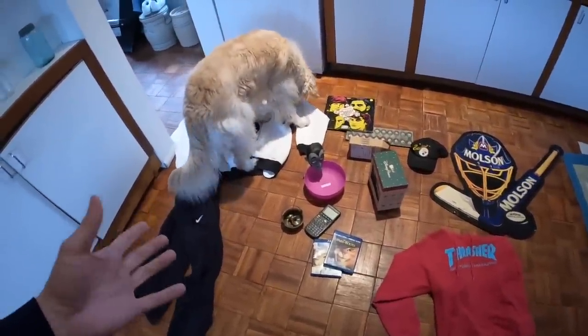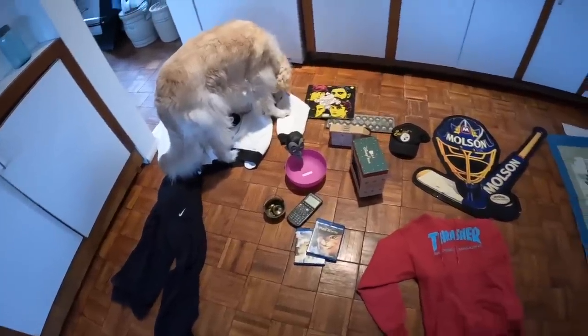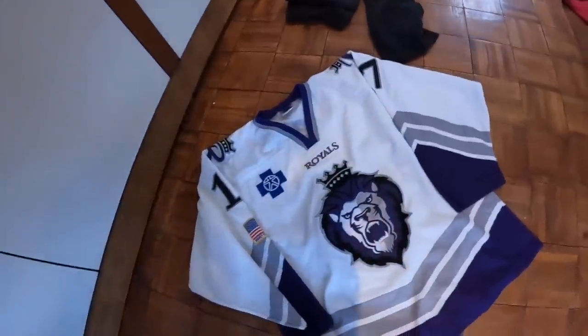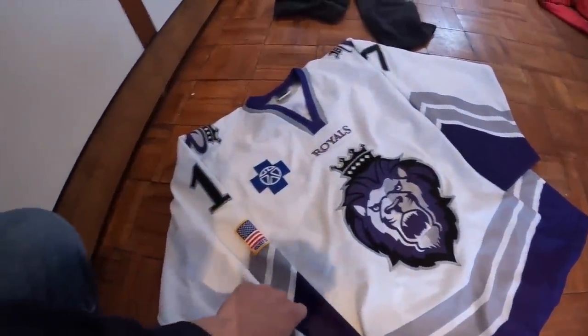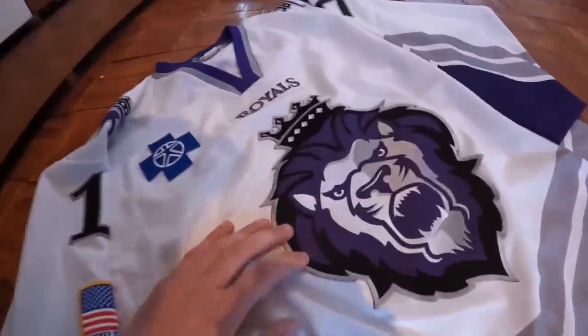A couple things here I'm kind of like, why'd I buy it? Some things I kind of forgot to put away. Some things I forgot to check. But yeah, probably my favorite find is this hockey jersey down here. Try to get out of the sun, or out of the light, I should say. It's a Reading Royals hockey jersey, stitched.